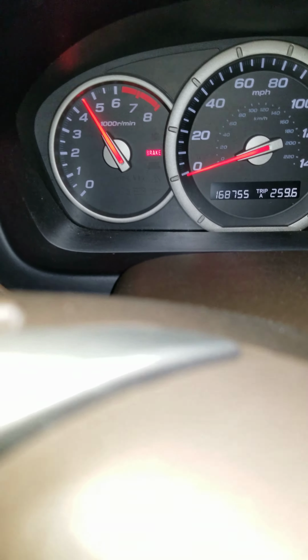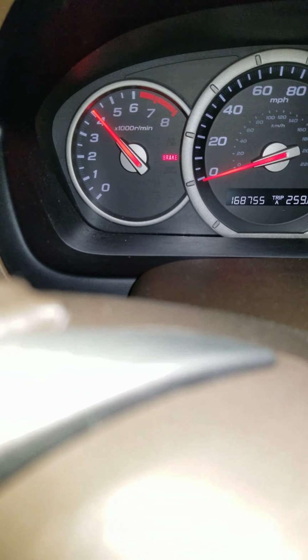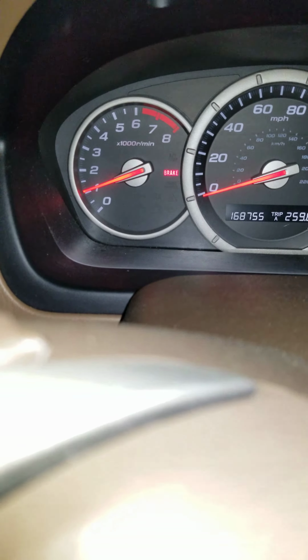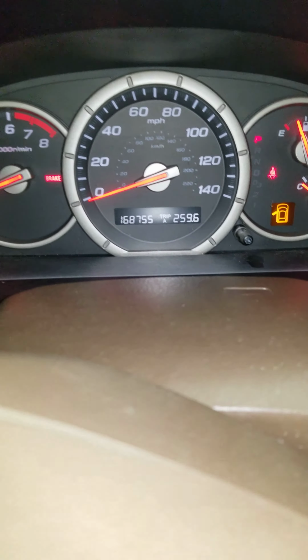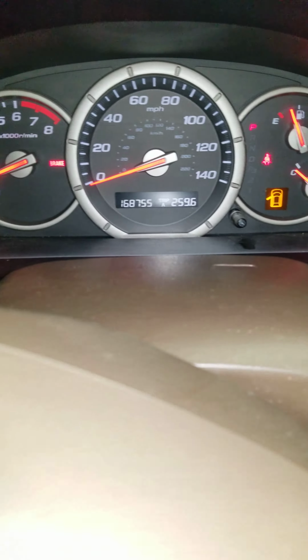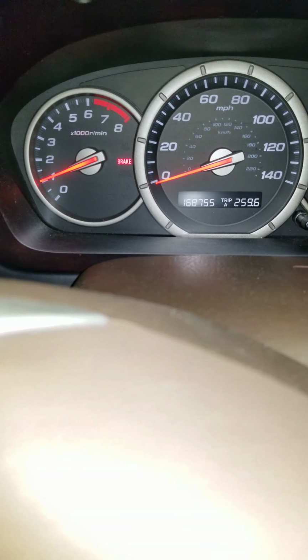Let's see if we got the power back. Oh yeah. There it is. Before, it wouldn't go over 3,000 RPM and it would bog down. So if you're having power issues in a 3.5 Honda Pilot, Acura, whatever it's in, and it's got the third catalytic converter, check and see if it's clogged. That might be your problem.